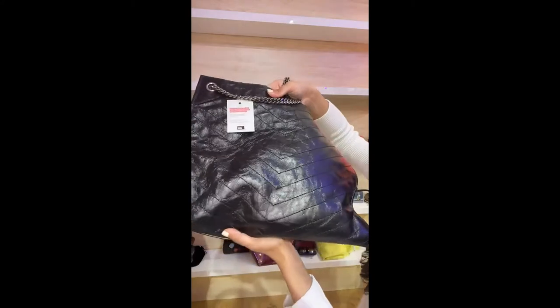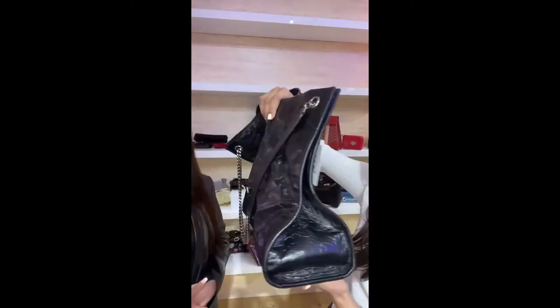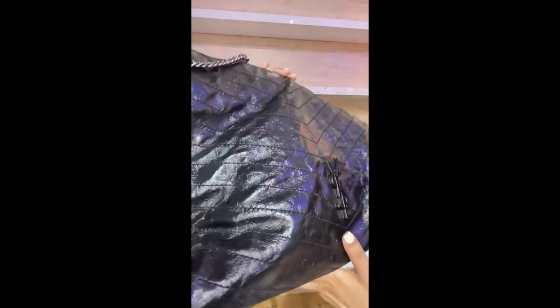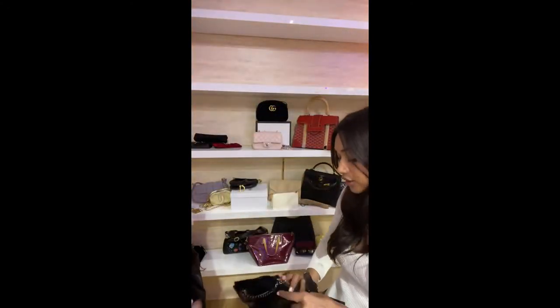Almost looks patent, but it's not. Almost. Yeah. Definitely has a glossy, high sheen. Very high sheen. High sheen and distressed, which is, I love the distressed leather. It's super, super cool. And guys, there's no tarnish to the hardware either. As you can see, the inside, let's open it up.